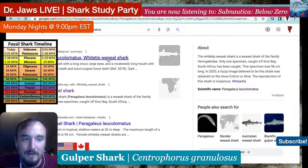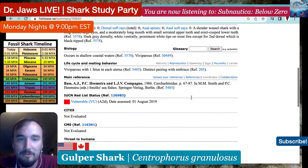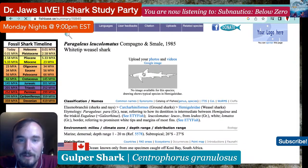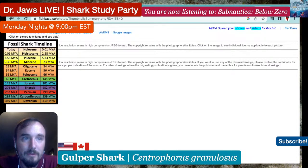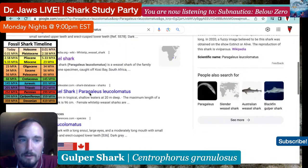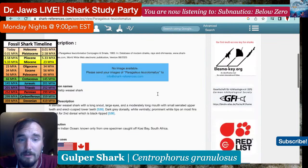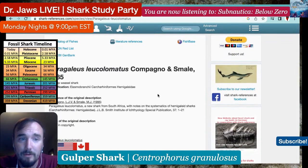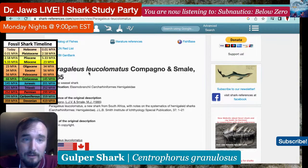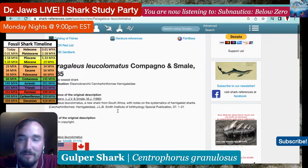That is so weird. Sorry, I just wanted to do a quick touch point on the white-tip weasel shark as a rare shark. No pictures? Shark references is usually a great spot. No images. Oh, hey, that's a good pick, Howard, for rare. That's actually really interesting. And it's also recently discovered, 1985. Wow. So that is a really rare shark. Very, very cool pick.